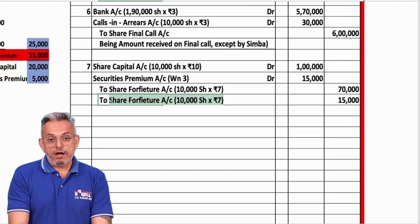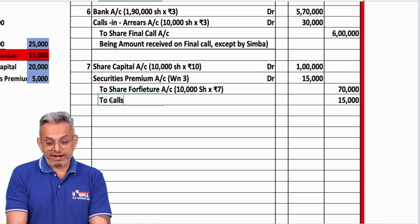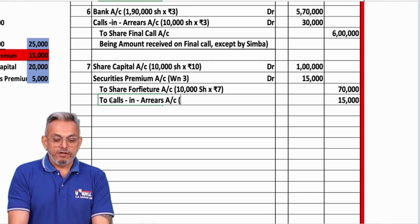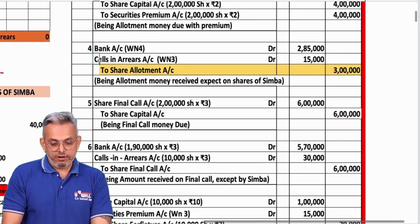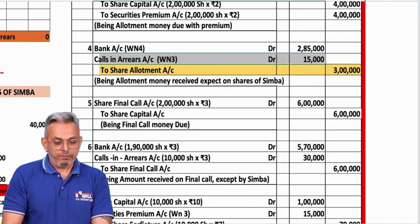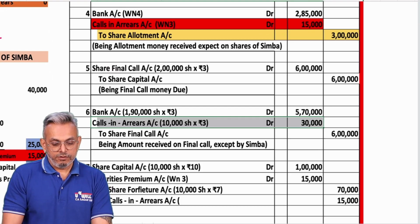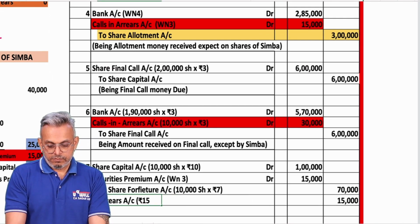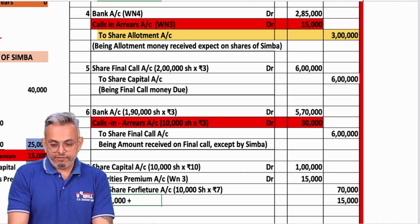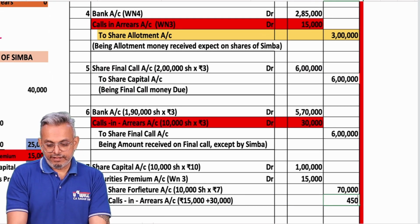Now share forfeiture, 7 rupees we have already forfeited, but we also have calls in arrears, so we will directly credit calls in arrears. Now what is the amount of calls in arrears? You can see the previous entry, calls in arrears, I'll highlight it over here, 15,000, and then calls in arrears over here, 30,000. So the calls in arrears are 15,000 plus 30,000. So total calls in arrears is 45,000.